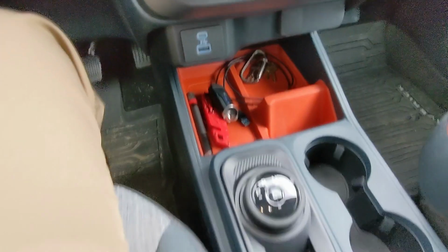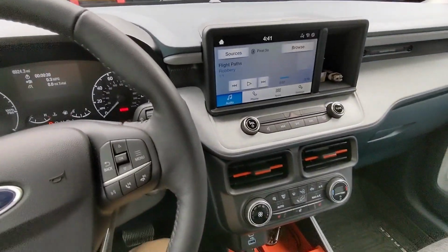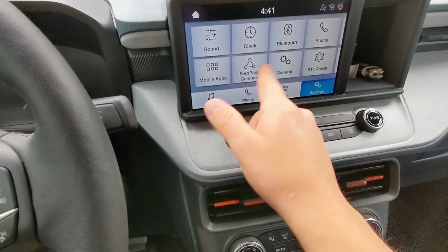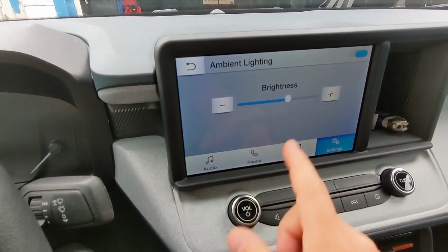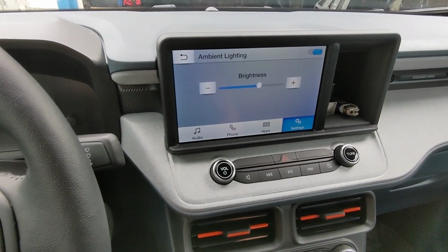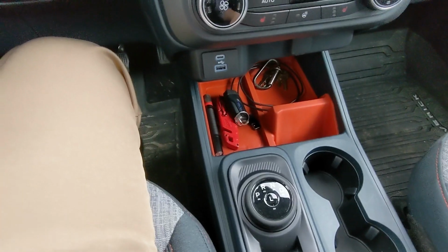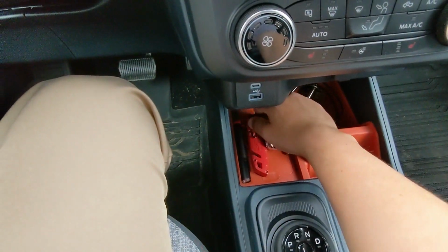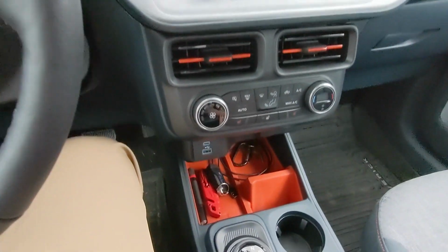Love this cubby still. Love all this stuff. Love the way it's laid out. Love everything about it. Only thing I don't love, there's a setting in here for this ambient light. Right now I have it on. And every once in a while, it randomly just turns off. And that's that underglow light here. You pretty much have to have that on at night, otherwise you can't really see what's back here, and I keep my keys and other stuff in there that I reach for. So without that on, it doesn't work.